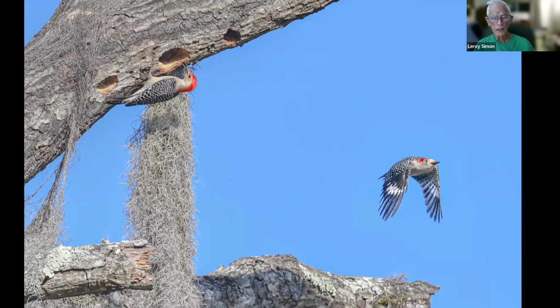And here you have a male at the nest hole and a female flying away from the nest hole. You can see the female has much less red, it doesn't have as much red on the top of her head.